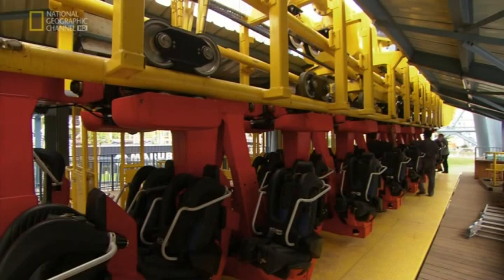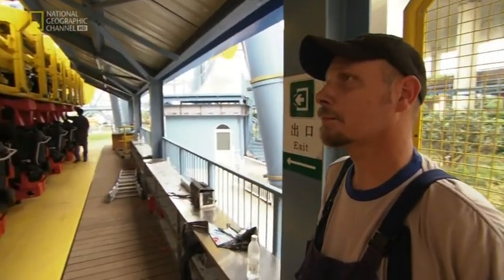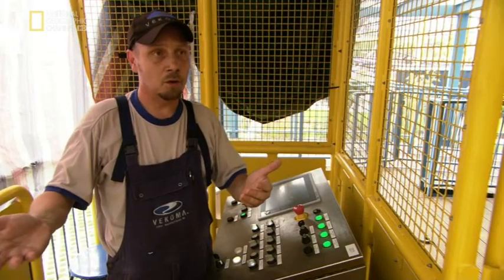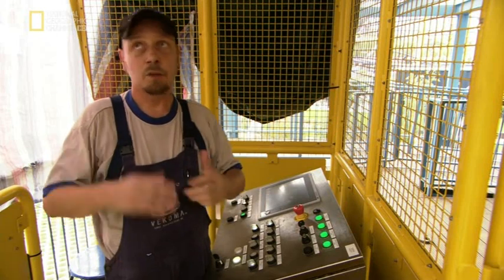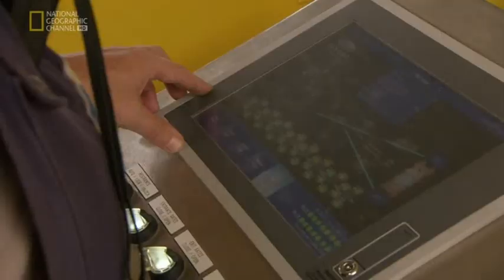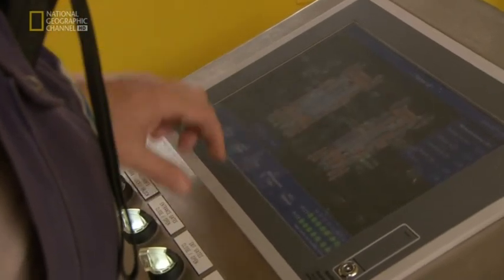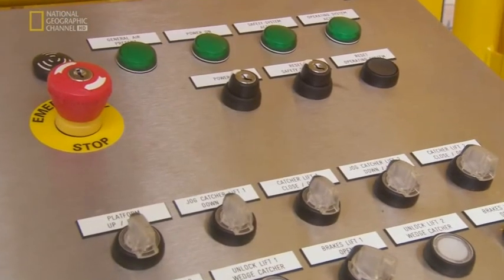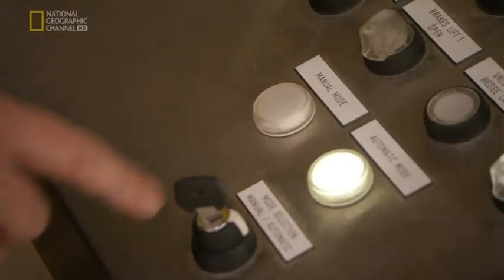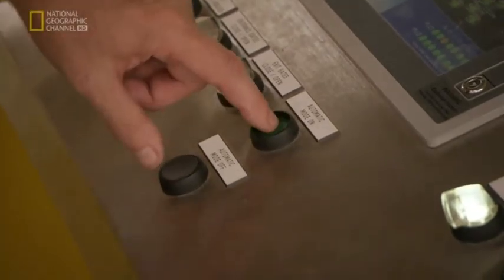For Silvio, the testing is personal. He designed the software. So we're going to think about what can go wrong. The platform can go up, a gate can go open, a brake can go closed when it is not supposed to. This control panel monitors every safety sensor for the entire ride. To be twice as safe, every sensor has a backup. If any part of the ride malfunctions, a sensor lights up and the ride shuts down.